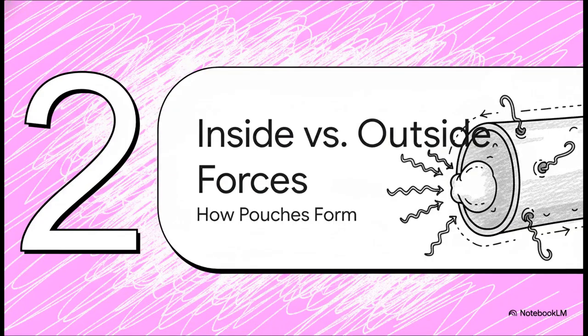And that brings us to the real heart of the mystery. How do these pouches even happen? Well, it all boils down to a battle of forces. It's this intense struggle between forces pushing from the inside versus forces pulling from the outside.